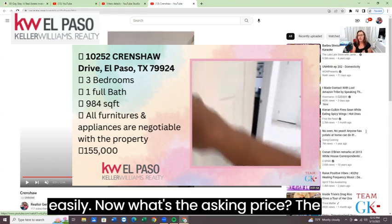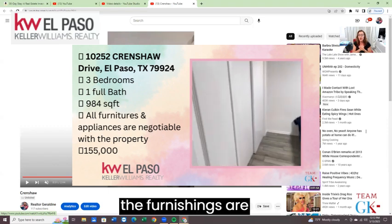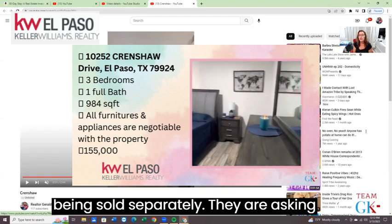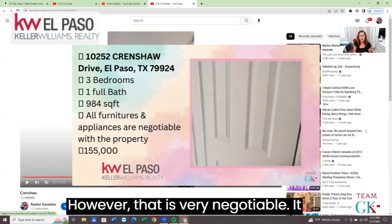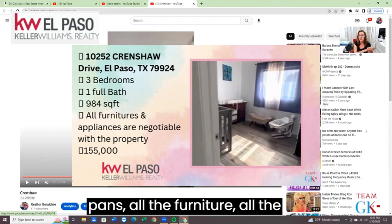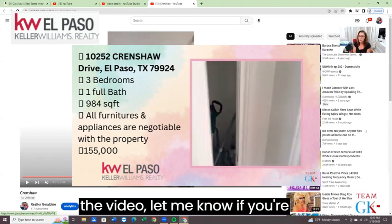Now, what's the asking price? The asking price is $155,000, and the furnishings are being sold separately. They're asking for $10,000 for the furnishings. However, that is very negotiable. It includes everything: television, pots, pans, all the furniture, all the bedding, everything. So take a look at the video. Let me know if you're interested.